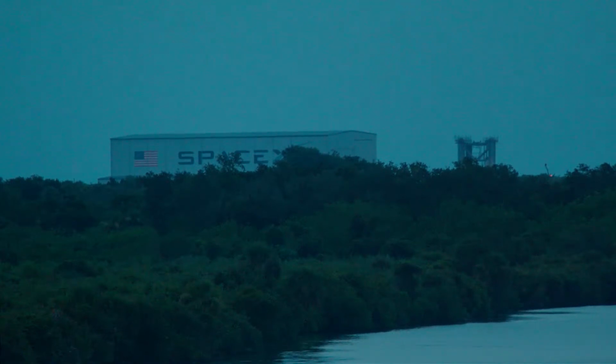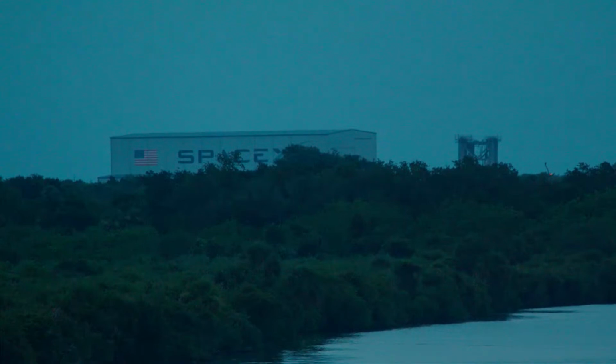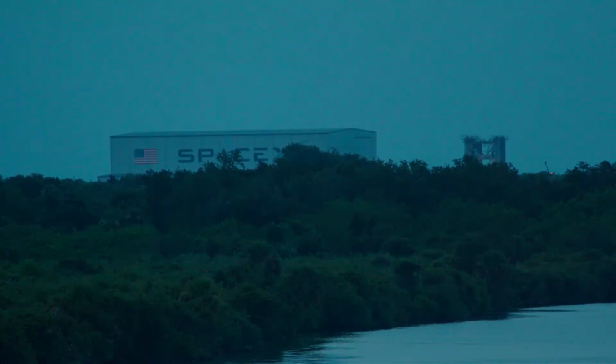Tonight's operation is now in the home stretch heading toward the destination of Launch Complex 39A. On the right side of your screen, you can see segment number 4 for SpaceX's Starship launch site gantry here at the Kennedy Space Center, continuing to move toward its destination at Pad 39A. It will soon pass behind the Falcon 9 hangar. That's the building with the SpaceX name and the American flag on the side you see here.